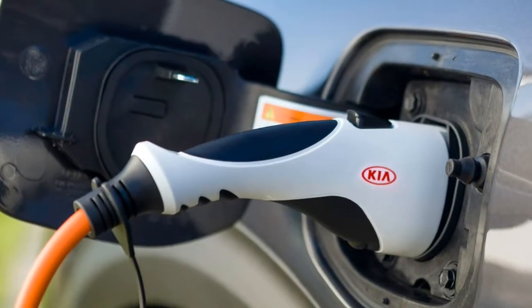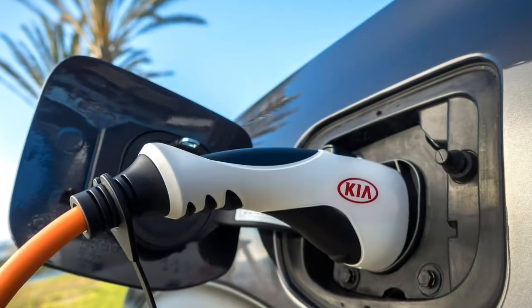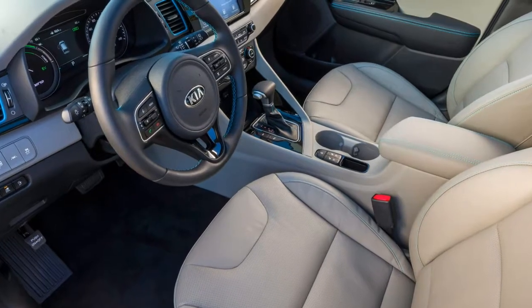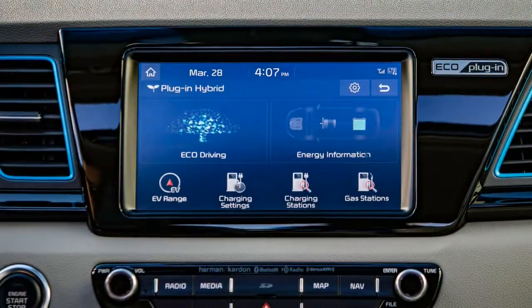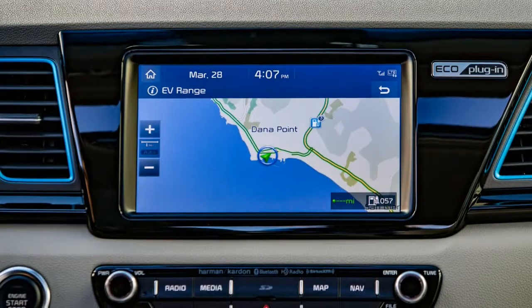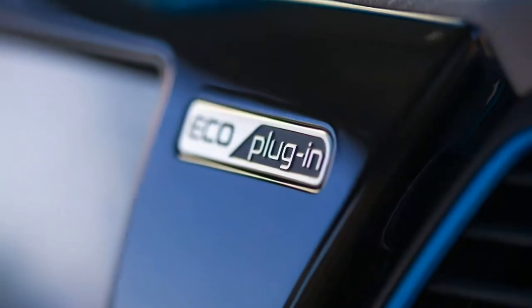The EPA claims a full range of 560 miles for the plug-in Niro with a full gas tank and a full charge. With sufficient battery charge and when operating as a PHEV, this Niro is EPA rated at 105 MPGe combined and may travel 26 miles when powered purely by electricity. But good luck getting that far without the engine starting.